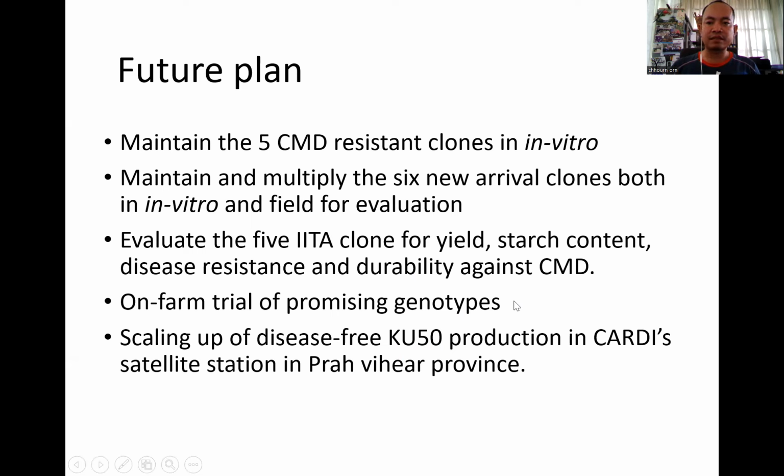If we can select good performing, promising lines from the 5 CMD resistant clones, we will do an on-farm trial in different environments, especially where the CMD outbreak locations are. And we are also scaling up CMD-free KU50 production. As you know, in CARDI we have very limited land, but we have one satellite station of CARDI's research station in Prey Veng here. So we will transfer this production to Prey Veng province, and we hope we can get enough clones, enough stakes, for contributing to farmers.